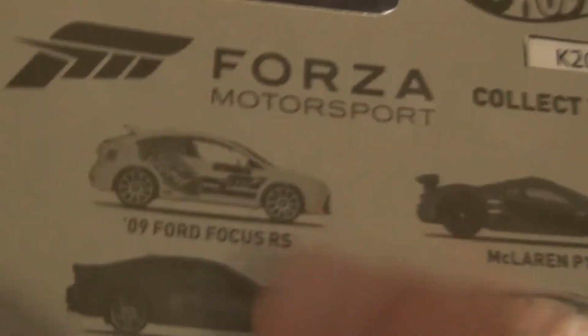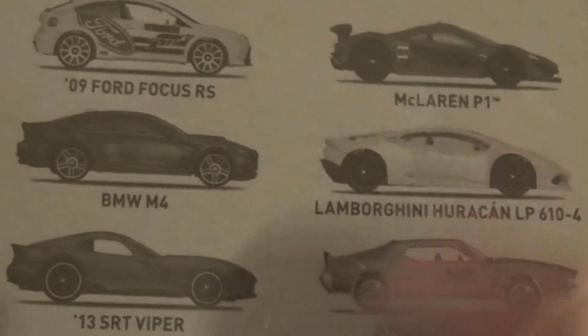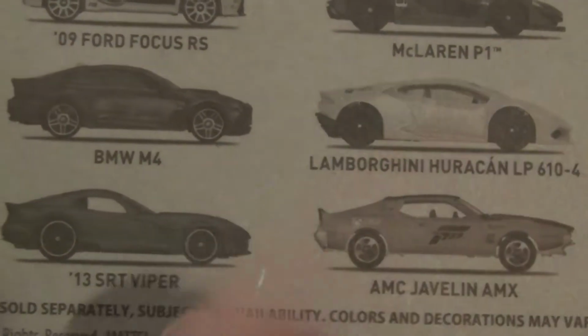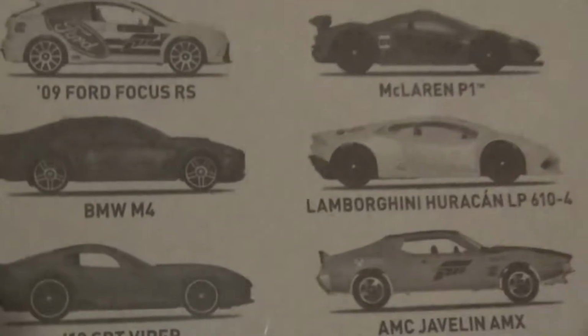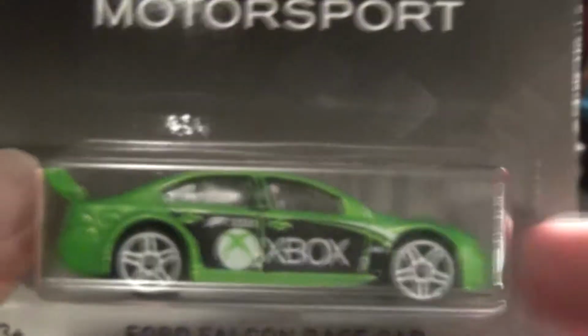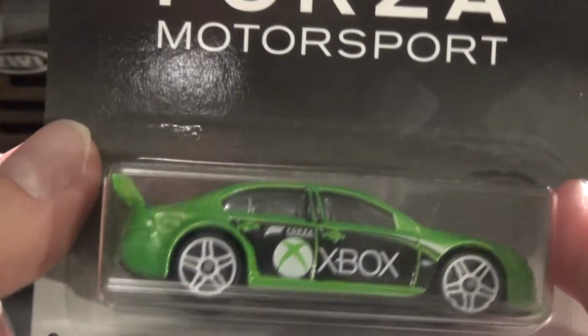And this set was an 09 Ford Focus, which we never did race. It's still sitting over there. But McLaren P1, we did race. BMW M4, Lamborghini Huracan, the 13 SRT Viper, and AMG Javelin. We raced all these cars except for this one. And they did not do too well. I think Patty beat them all. Or was it Christy? One of the female drivers beat them all.